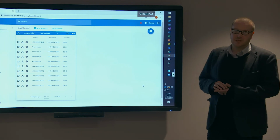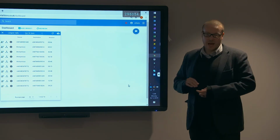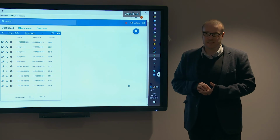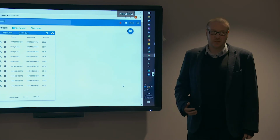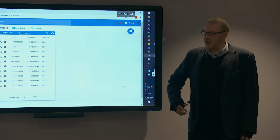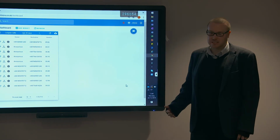Anyone who is currently using NetX from Britannic won't have access to this. Any in-life changes that you need done to your SIP service, you call up Britannic and we'll sort out all the changes for you. Eventually, when this is live for our customers, you'll be able to go on here and do the changes yourself.